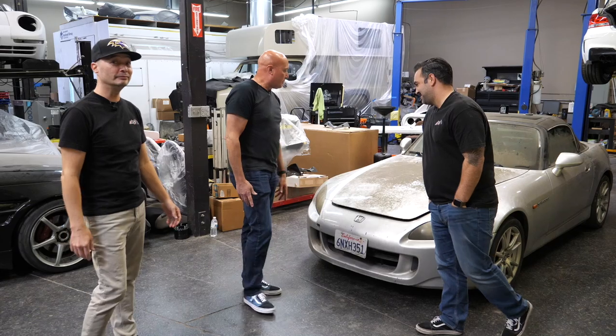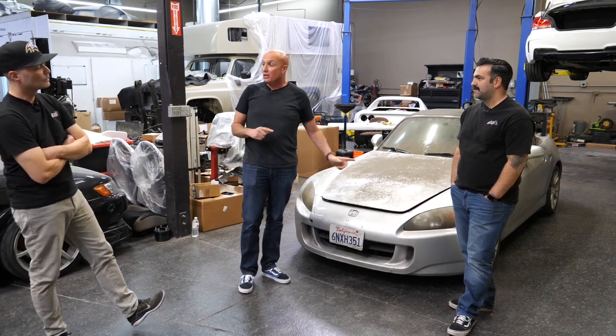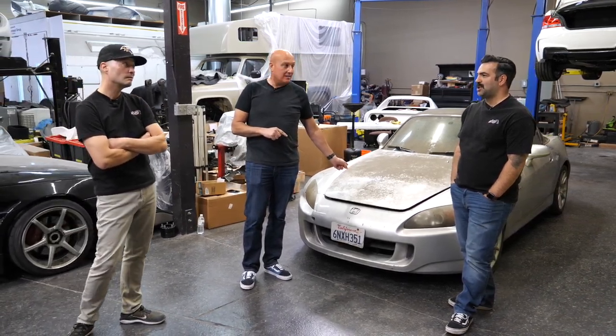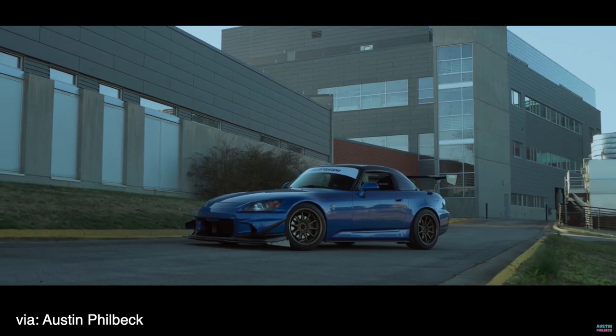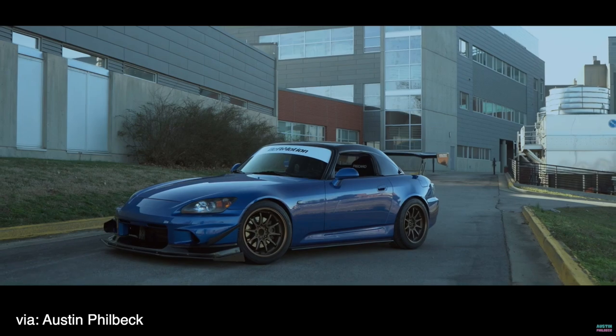Well, I love this car, but again, I would rather own a 90,000 mile car that's been parked in someone's garage and rarely driven. And it being blue. Yeah, I love blue. Laguna Blue Pearl is my favorite with a red and black interior. Oh my gosh, that would be gorgeous.